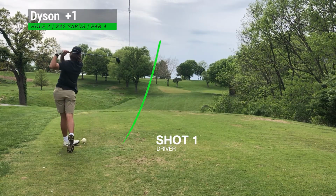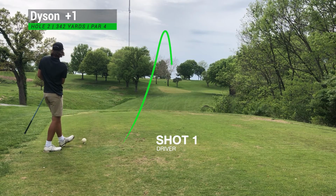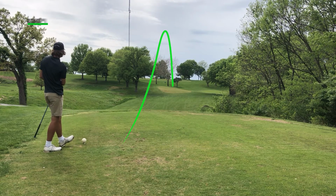Hit a fade here that didn't fade. So it went into the rough a little bit long.